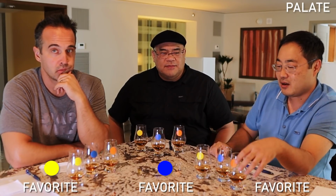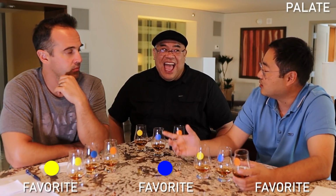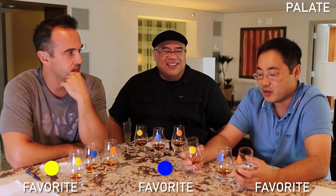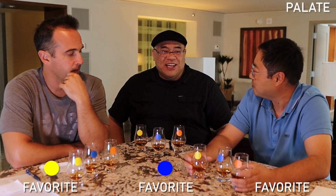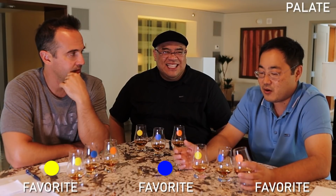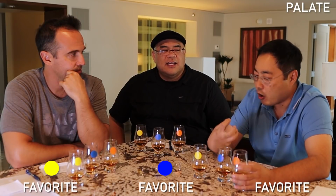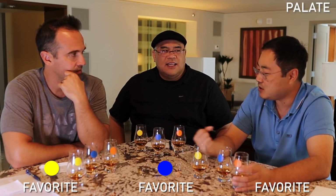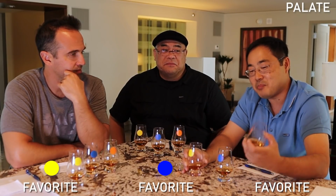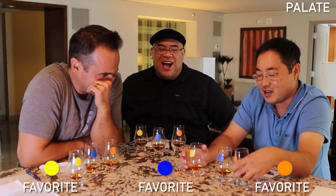I couldn't do that. The orange, I went back and forth like Dutch. I went back and forth between orange and yellow, and I said, okay, it's going to be between these two for me. Do I want to go with the very raw, punchy, spicy, or the slightly more subdued? I picked the orange. Oh my gosh! We all picked a different one. So now we have to have a winner.